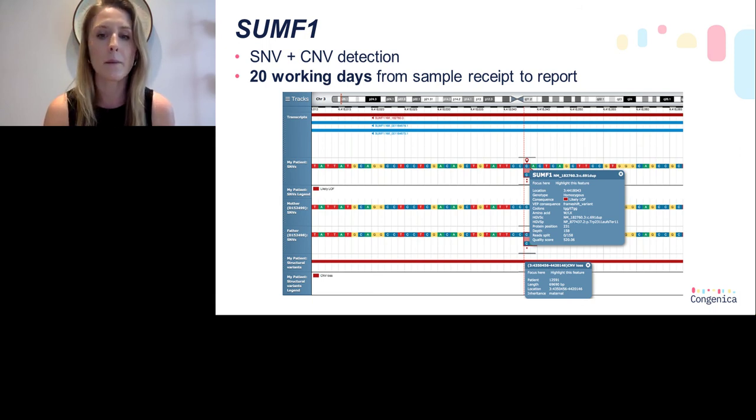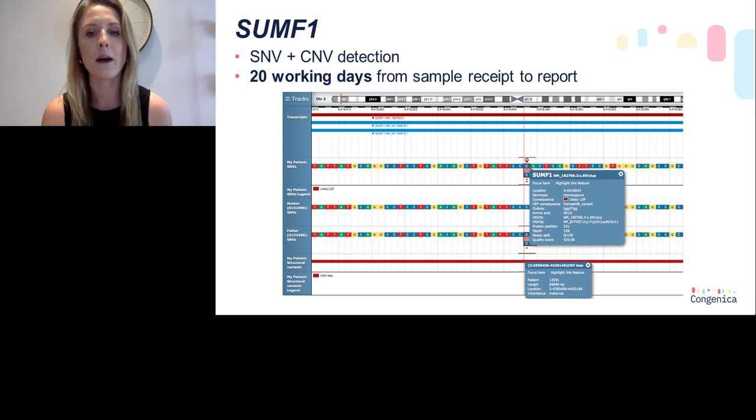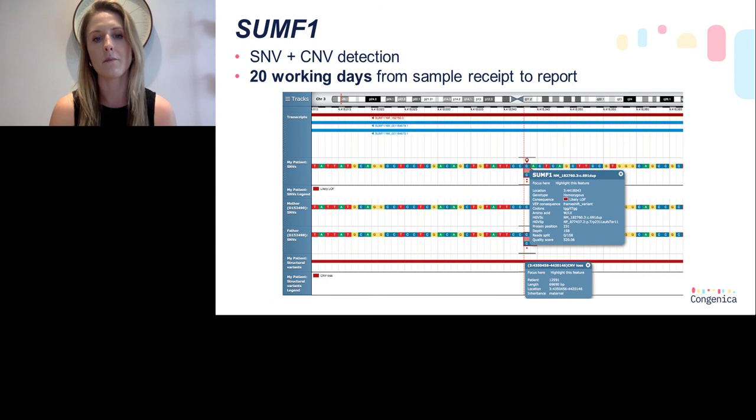Another important point for this case was we were made aware that array CGH testing actually hadn't detected this copy number loss. The copy number loss was about 69 kilobases in size, so while we aren't able to say definitively, what this may be suggesting is that exome sequencing can detect copy number variants that microarray can't. What I've also shown on the slide here is the turnaround time of 20 days from sample receipt to report. And this is really reflective of our standard turnaround time.